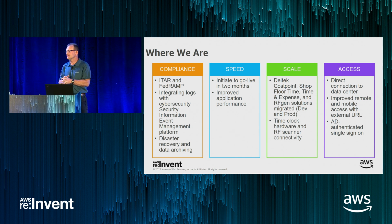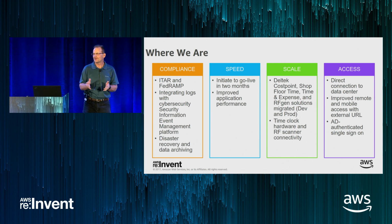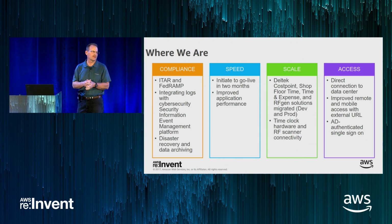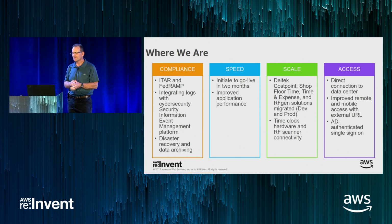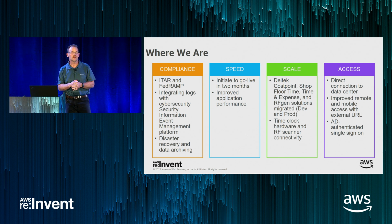Thank you for being here. Last year when we had this session, it was about half the people. It was a smaller room. And we spent a lot of time talking about what GovCloud is. And this year we're talking about how we've been successful in doing real production and business type work using GovCloud. So it's exciting, and it's exciting to see the rapid growth.